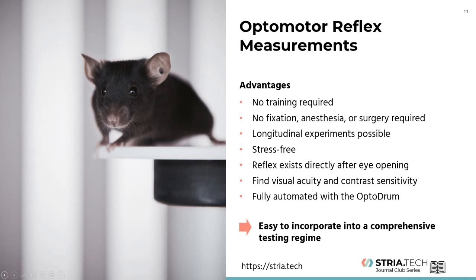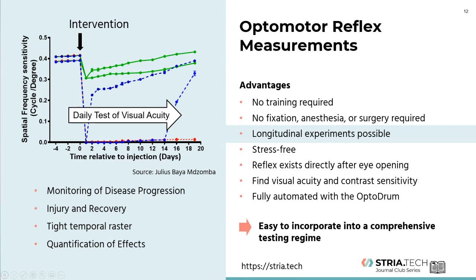There is one aspect in particular that I want to highlight today, namely how useful it is that one can do longitudinal experiments. I have taken this diagram from Julius's presentation, and he will tell you all about the underlying science. What is plotted here is the visual acuity of mice on the vertical axis, measured over more than 3 weeks, at time point 0 days, marked by the vertical arrow. There was an intervention, the retina has been injured, and you can see how visual acuity declines very rapidly. But you can also see the recovery over time.